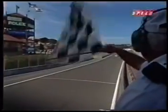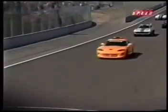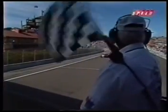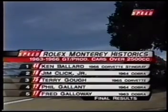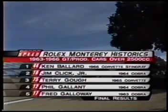Ray Historics will take the checkered flag under caution. And so here are the results in the 1963 through 66 GT and production car race. Cars with more than 2.5 liters of displacement. It'll be the 44 Corvette Stingray of Ken Ballard over Jim Click Jr. in his 64 Cobra and Terry Goff in a 65 Corvette.